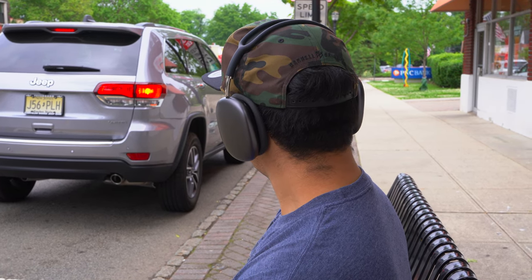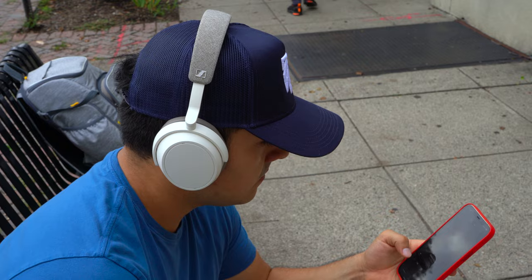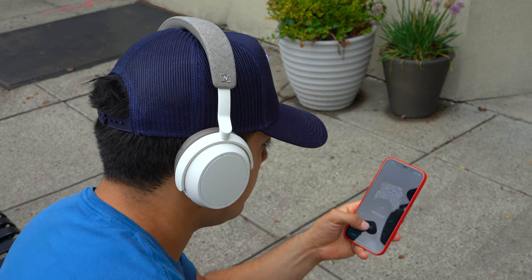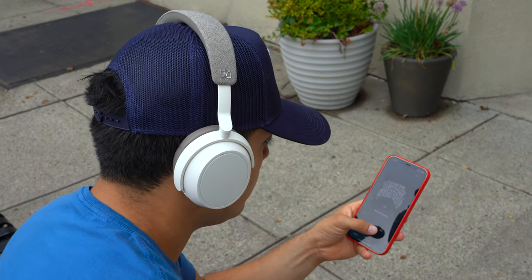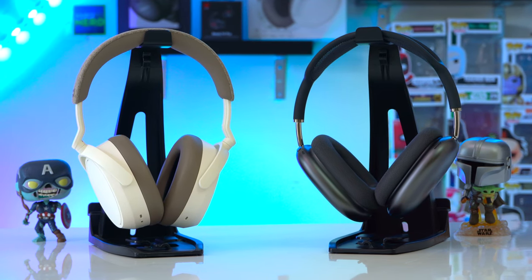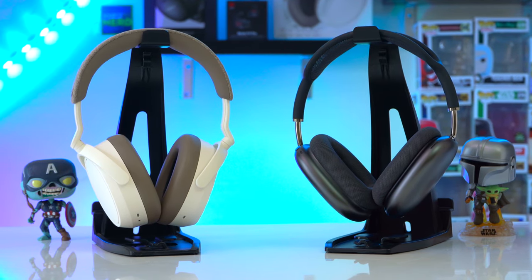Now, I feel the AirPod Max block out more road noise than the Momentum 4s, but I feel the Momentum 4s do a better job at blocking out higher frequency sounds like chatter. And overall, I do prefer the ANC on the Momentum 4s over the AirPod Max because they have noticeably less cabin pressure. But then there's the ambient mode on these headphones.